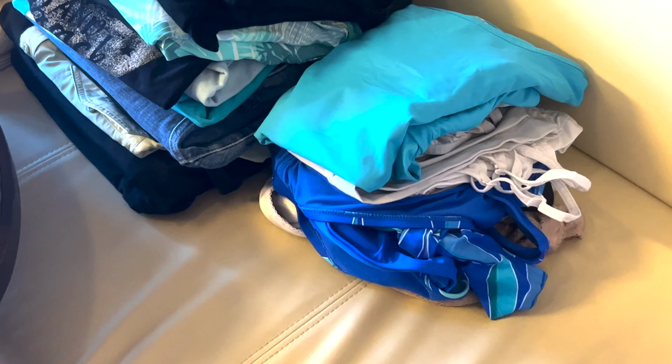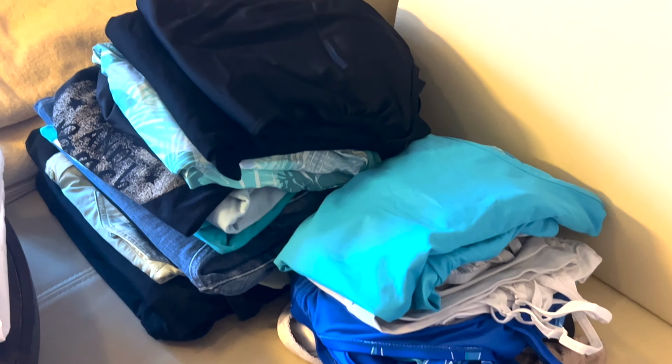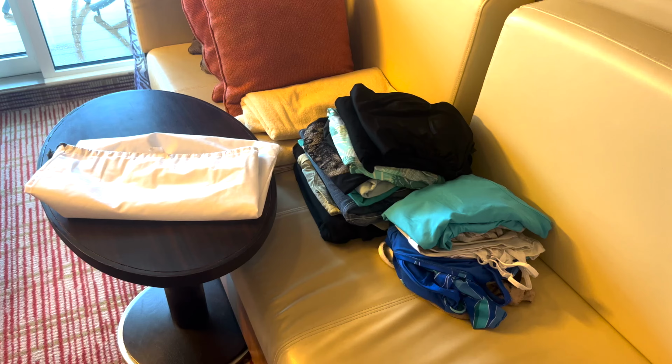Also be on the lookout for these pesky, pokey, horrific little laundry tags. They are absolutely no fun to find later on when you're wearing your shirt. My laundry came back very clean, in good condition, and folded very neatly. I will be using the service again.